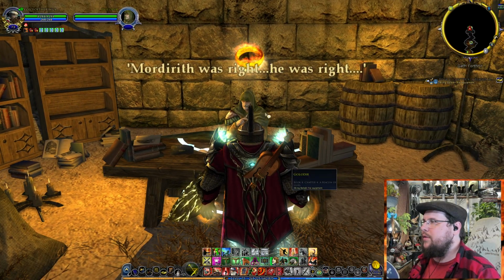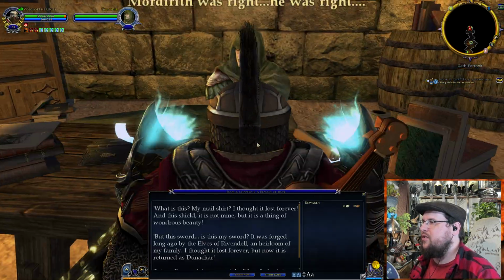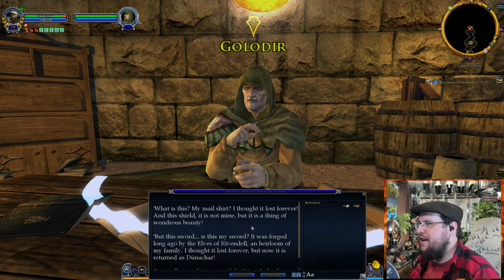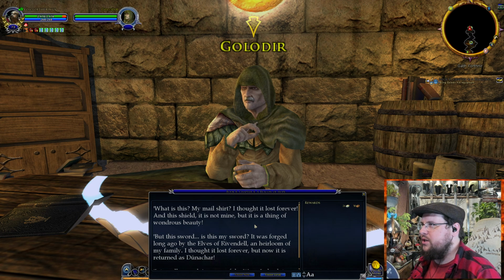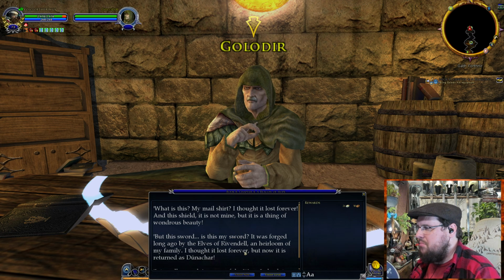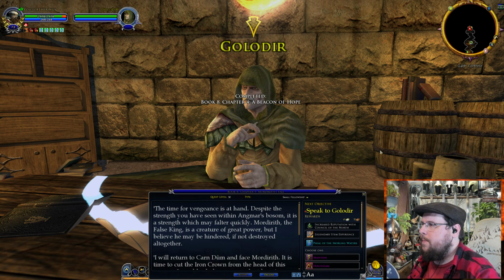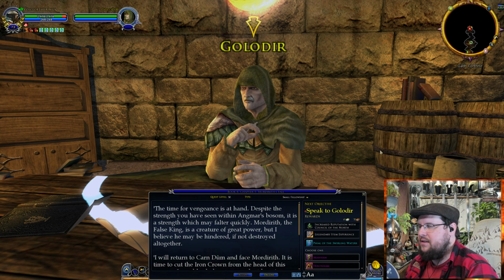Golodir. Mordorith was right. He was right. What do you need? No, his voice shouldn't be like that, it should be higher. What is this? My mail shirt? I thought it lost forever. And this shield? It is not mine, but it is a thing of wondrous beauty. But this sword, is this my sword? It was reforged long ago by the elves of Rivendell, an heirloom of my family. I thought it lost forever, but now it is returned as Dunachar. It is well named, Avenger of the West. Indeed, it will avenge my daughter. My time has come. The time for vengeance is at hand, despite the strength you have seen within Angmar's bosom.